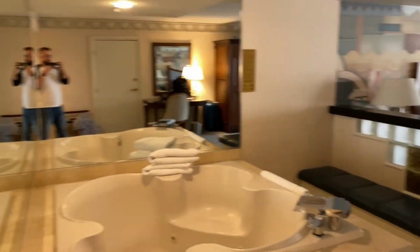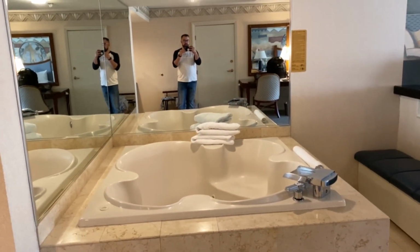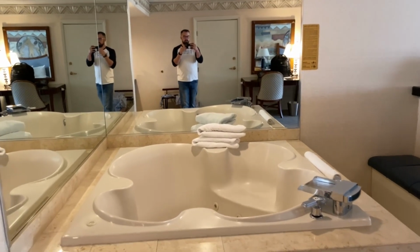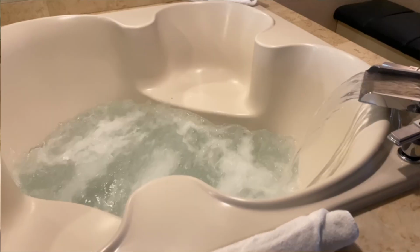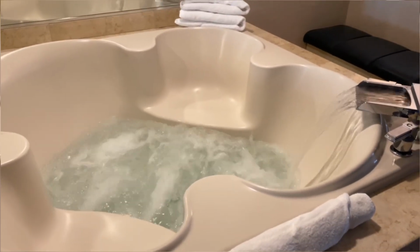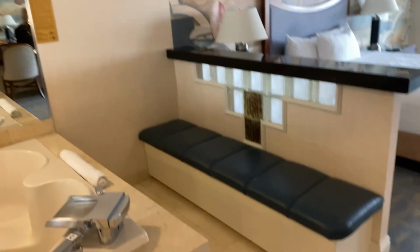Then over here, this is what separates this from a basic room here, I would say for sure. It is a nice sized tub. You can have 2 people in on the edges. If you're real wild, you could probably get 4 people in there. I don't know what you're doing though, but it sounds like Vegas.